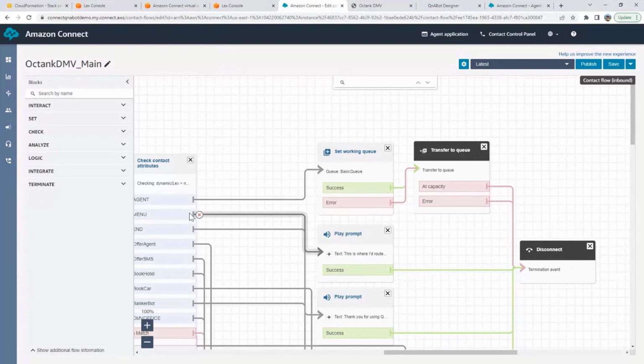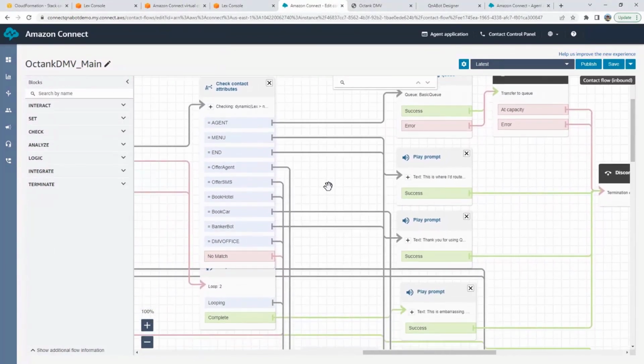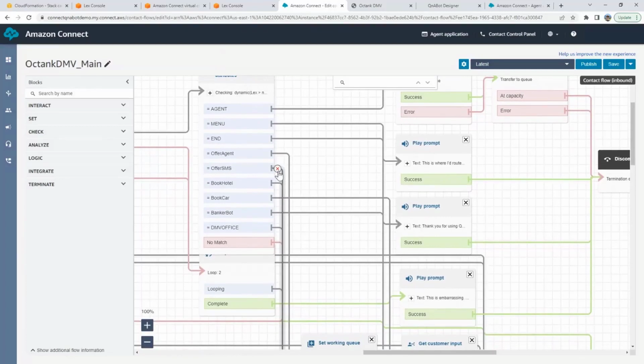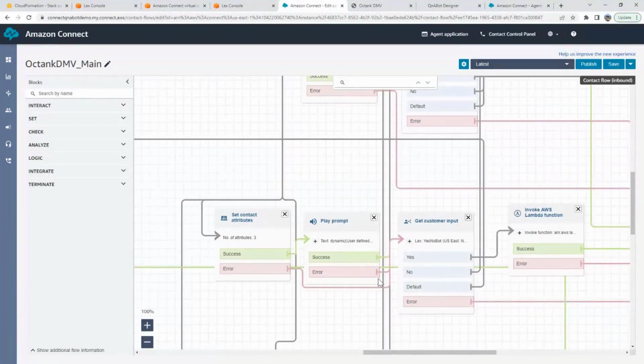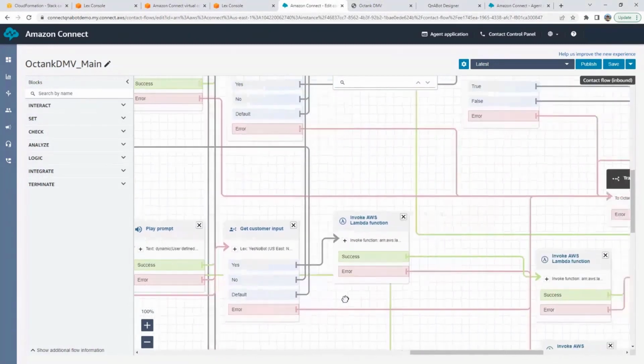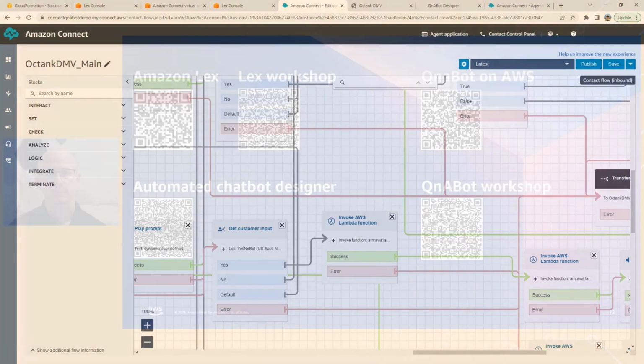There you see that we can both use this for intelligent routing, and in the previous question here, we went down this offer SMS path, and we have some logic here to offer that text message and use a Lambda to send that text message using Amazon Pinpoint.